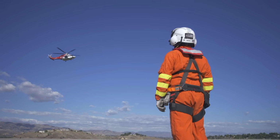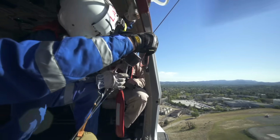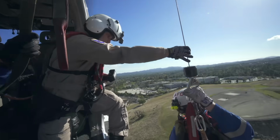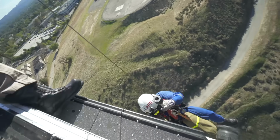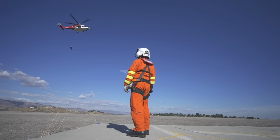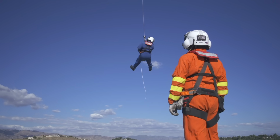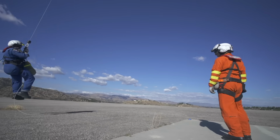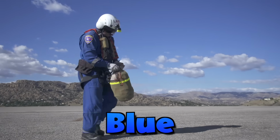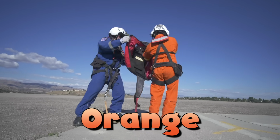Looks like he's ready. Wow! Look at how high they are in the air. Ooh! Where's he going? Whoa! Look at him dangling from the helicopter. Wow! Hello! Hey! One of them is wearing the color blue, and the other is wearing the color orange. My two favorite colors.